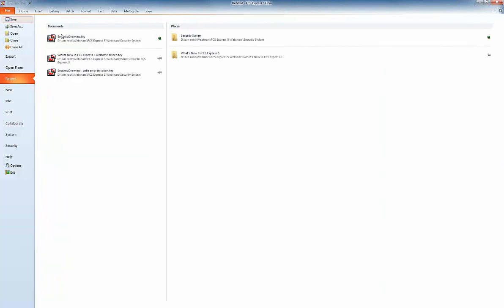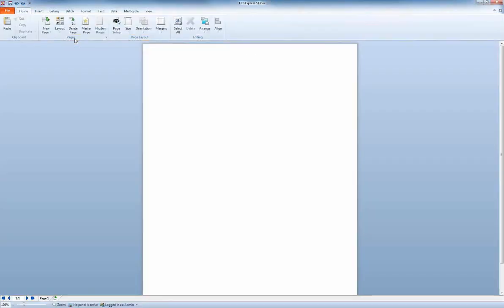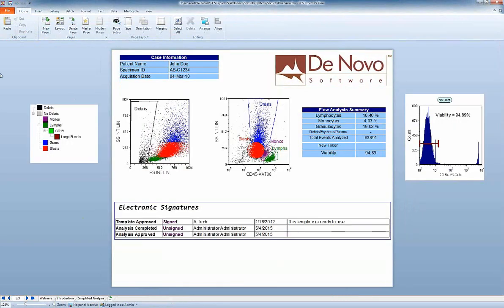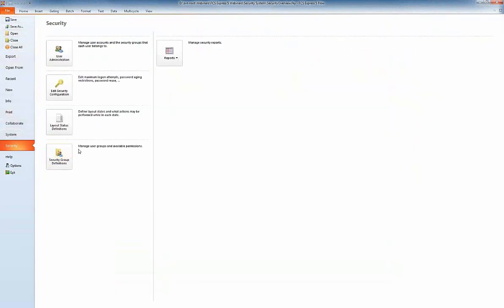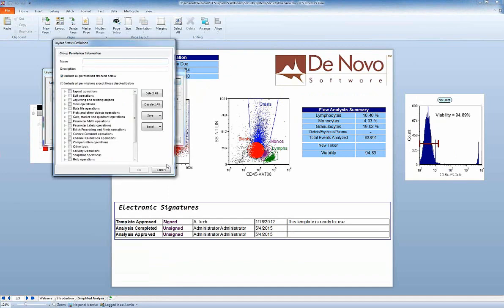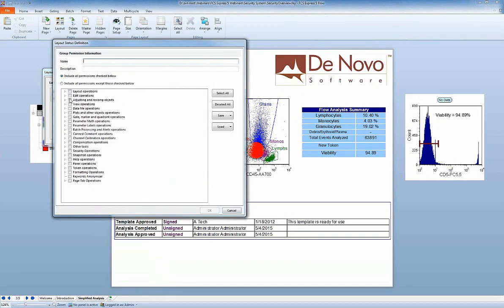Okay, so let's come back into our security overview layout and back to my analysis page. The second kind of security permissions you can create are security for layouts, and these are called layout status definitions. And if I click on this, you can see that it looks identical to creating the security groups for users. The difference is going to be that they have slightly different groupings of permissions. And I will make a group now called Limited and show you how that works.